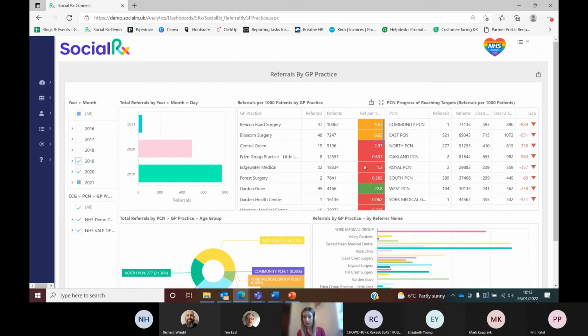So it's colour coded, where red means not on target at all, and amber means on target for the lower threshold, which is 8 referrals per 1,000 patients, and then a green one would mean they're on target for the upper threshold of 12 referrals per 1,000 patients. So this section here can allow you to see which practices need to boost their number of referrals if the PCN is going to be eligible for that £4,000.